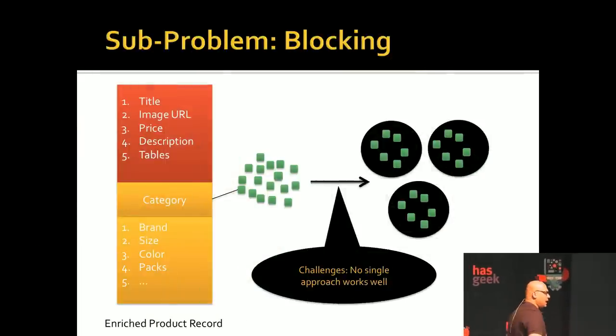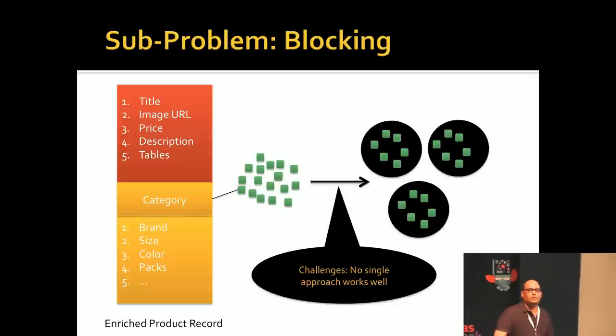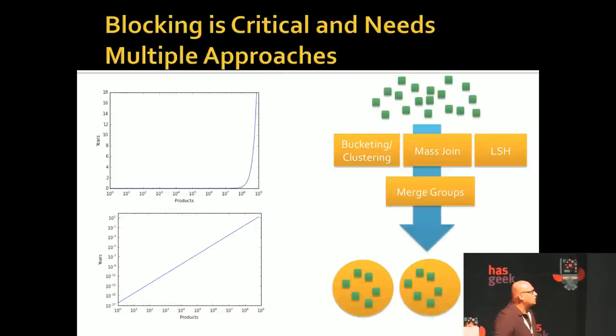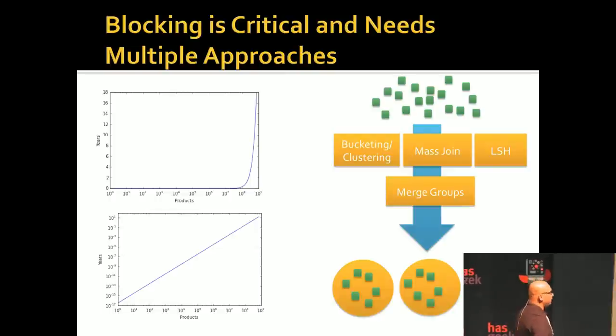So I guess one way of attacking the problem is to say, I'm just going to come up with a distance metric, and I'm going to do an all pairs on these products. And if that distance is small, I'm just going to say that's a match. It's a pretty reasonable approach. The problem is, with our scale, it would take roughly around 18 years to do that.